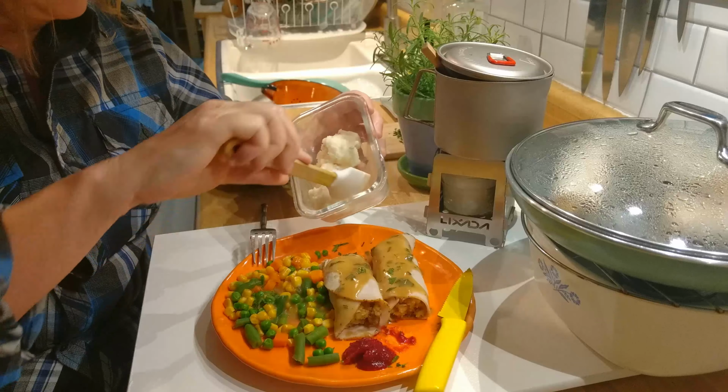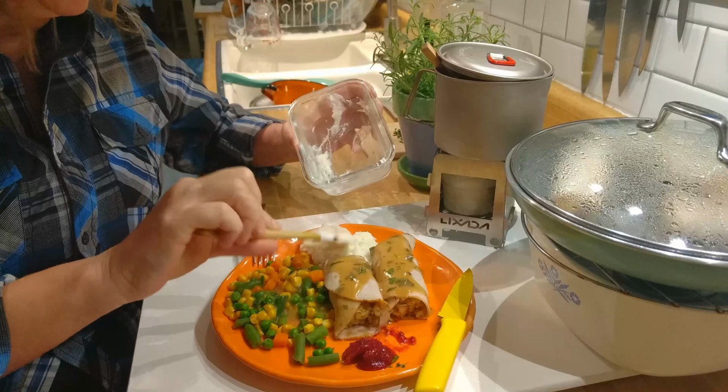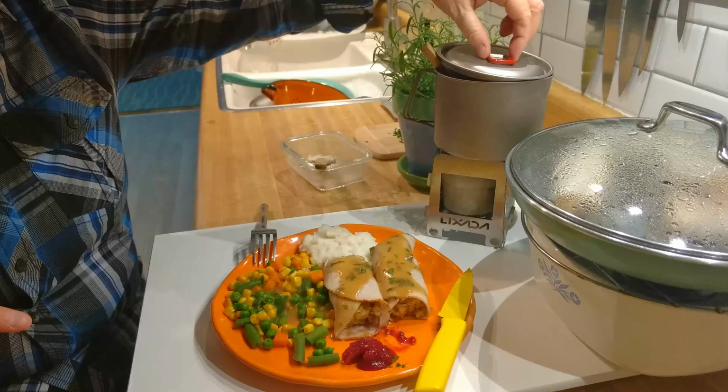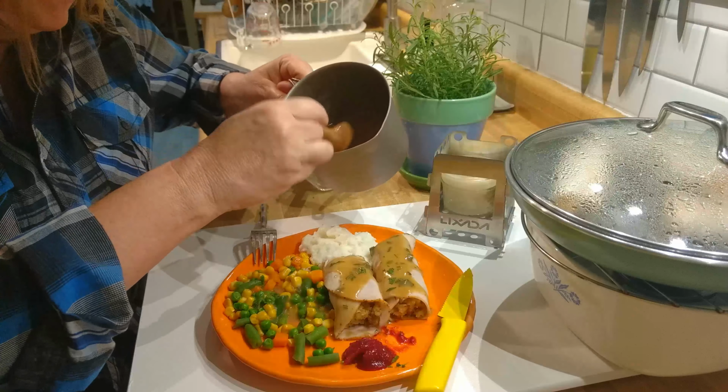I made these last night when I was experimenting with the stove and I had wanted mashed potatoes. So this is the instant pack of Idaho mashed potatoes, and this particular one is the red russet. Recommended, it's really good. But let's put some gravy on it.